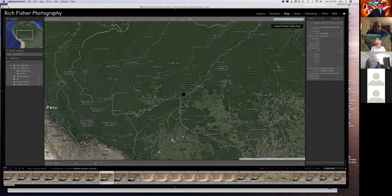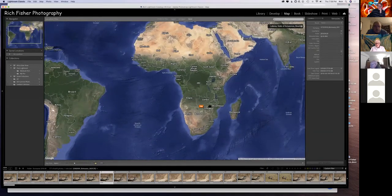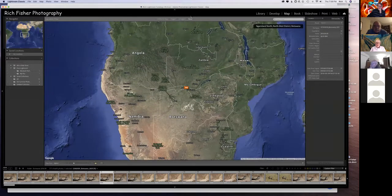Let me make this smaller. I was looking at some stuff earlier today where I was in Ecuador. Here is that Botswana trip right there. Let me move over here. There are 709 pictures geotagged. That's because I was only looking at that one camera, one lens combination.